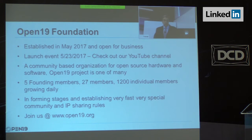If you want to join this organization, we are at the stage where we're forming and establishing it. You just need to go to www.open19.org, and there will be a very simple form to fill out, and you can join as an individual as well as a company. We created a very flat organization in the foundation. Every member is equal. Every member has the same rights and the same commitment.